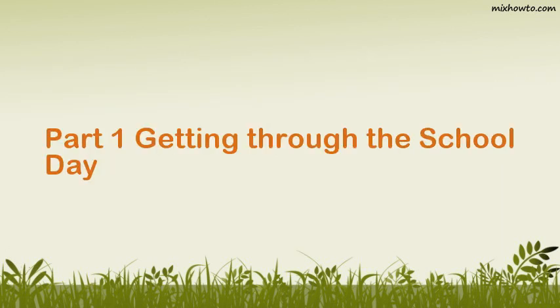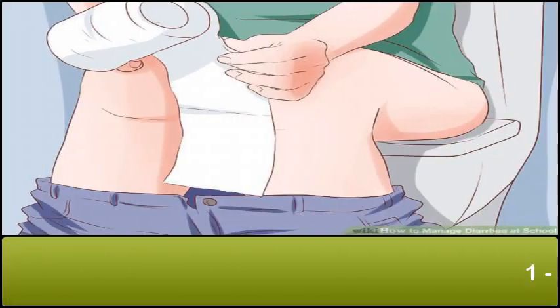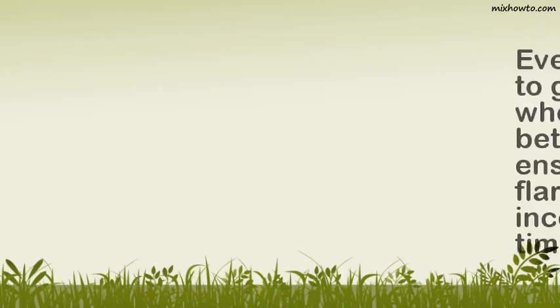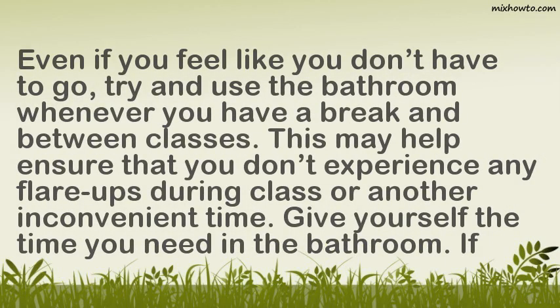Part 1: Getting through the school day. One, use the bathroom during breaks. Even if you feel like you don't have to go, try and use the bathroom whenever you have a break and between classes. This may help ensure that you don't experience any flare-ups during class or another inconvenient time.